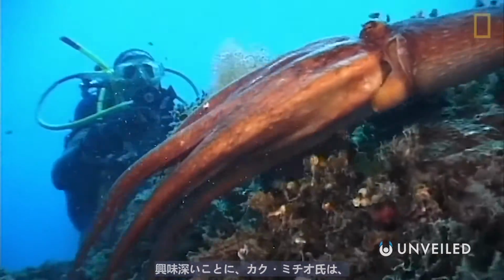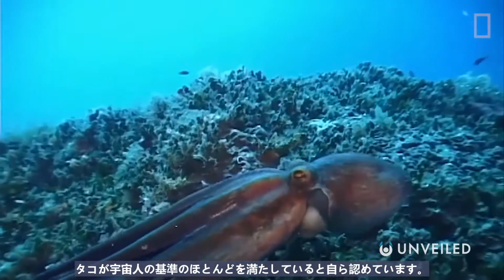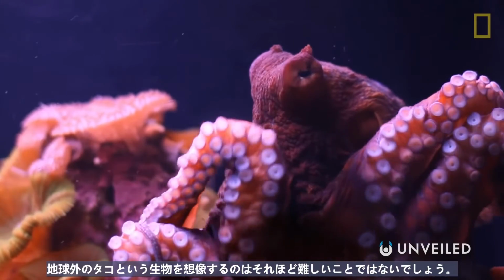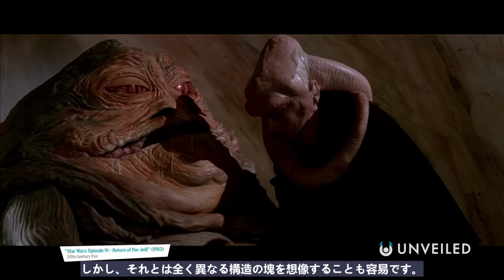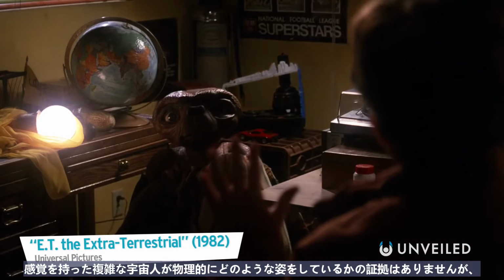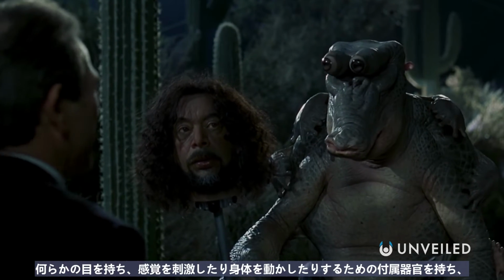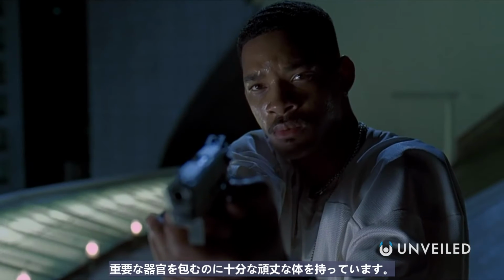Interestingly, Michio Kaku has himself identified the octopus as matching most of his alien criteria, minus the language. While Kaku is in no way suggesting that octopuses are aliens, if we follow his rules, then it's not too difficult to imagine an extraterrestrial octopod creature. That said, it's also pretty easy to picture a blobbish mass constructed entirely differently. While we have zero proof of what sentient, complex aliens would physically look like, we at least have some idea of how they might appear, with probable eyes of some kind, appendages for sensory stimulation and physical movement, and a body sturdy enough to encase essential organs.